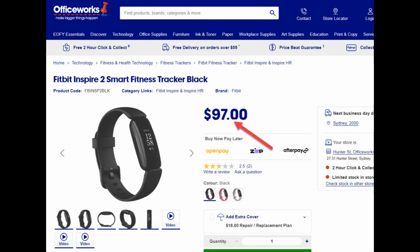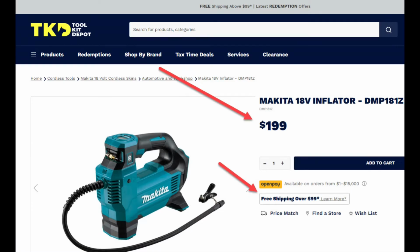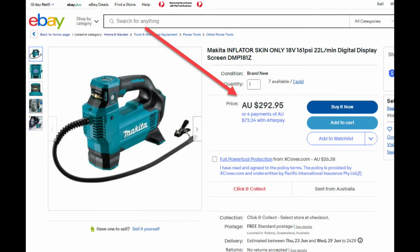So let's launch straight into it. The first item for selling on eBay is a Fitbit, and these are being sold by Officeworks for $97. And they're being sold on eBay for $191.99. The next item that's on eBay is a Makita inflator, and these are being sold by Toolkit Depot for $199 with free shipping. And they're being sold on eBay for $292.95.